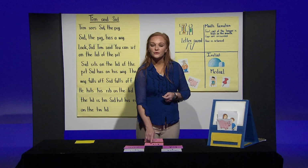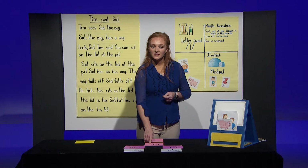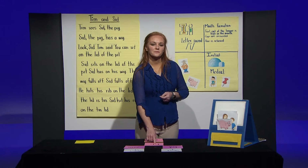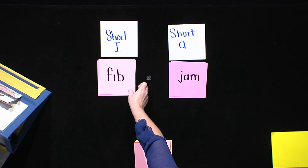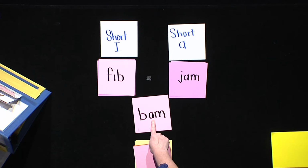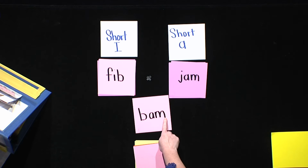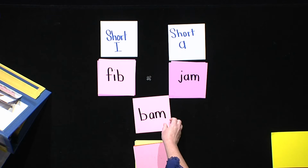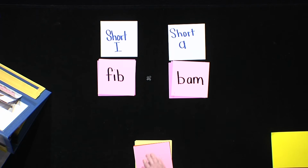Did you read the word fib? Do we hear short A or short I? Short I, very good. Did you read the word bam? Short A, excellent.